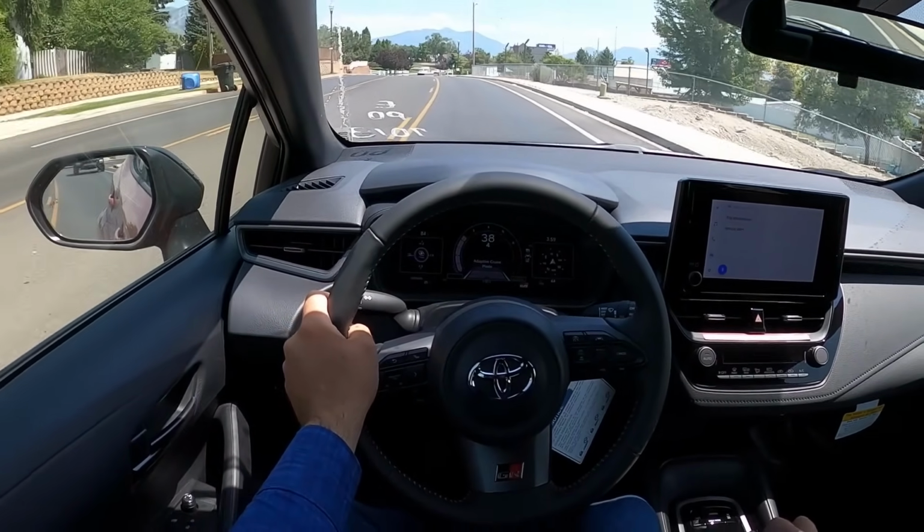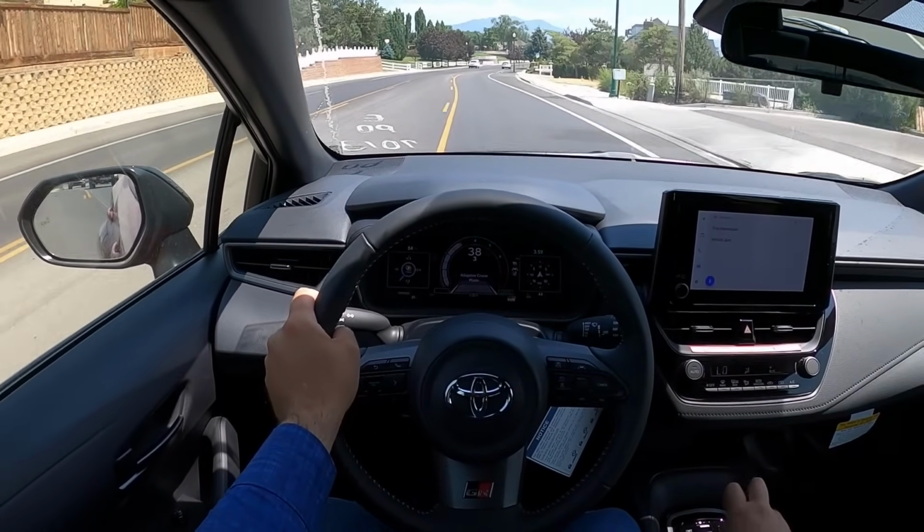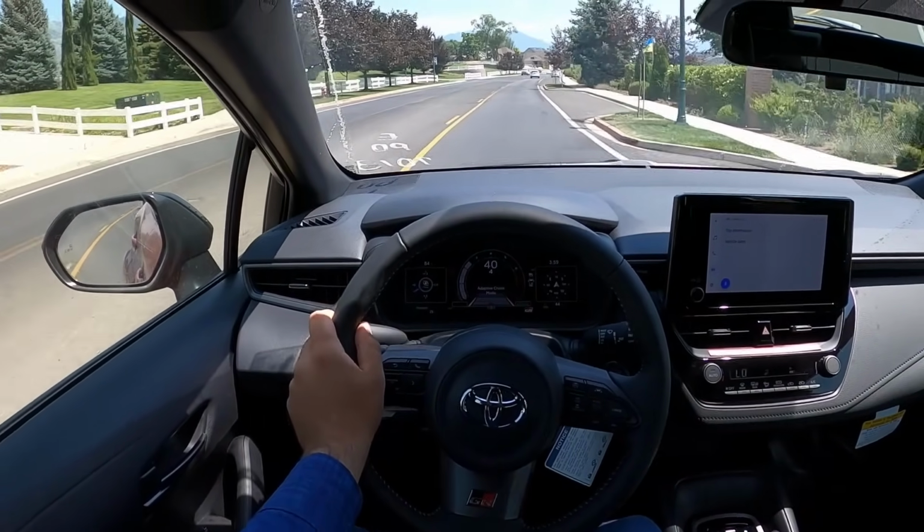Yeah, this is nice. The shifter is really slick. I got the iMT function on, so it's rev matching for me. You can do it yourself if you want. Steering's really sharp.